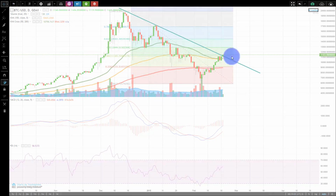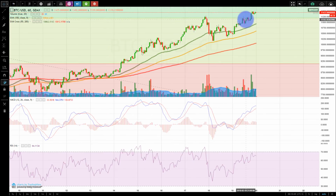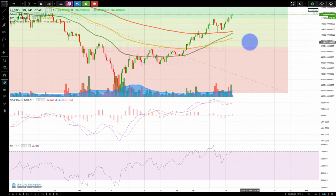If you look at the 1 hour chart here, it wasn't really a lot happening until about 6 hours ago. We just kept bouncing off this line. In fact, we dropped down, then we came back up and we're just literally bouncing our heads up against this resistance line. And finally, we got a little bit of volume coming in, and we broke through. And that's a good sign. It's definitely a good sign for the bulls.